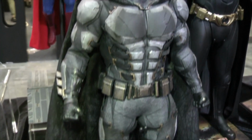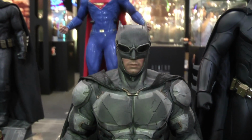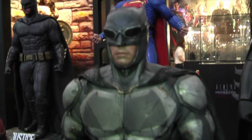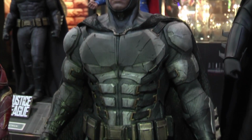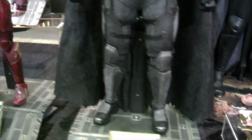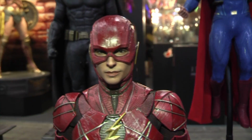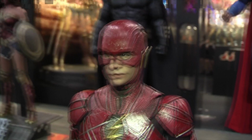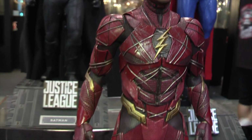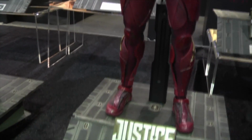The tactical suit from Batman is a completely different look to the other Batman that you can see in the background here. The goggles can come up to reveal his eyes, the faceplate can change, and you have the tactical suit on top of the muscular build that he has. Now, using the light here, you can see the face sculpt a little bit better and how the reflection of the armor that the Flash wears. So again, Hot Toys have done a great job here on the armor.